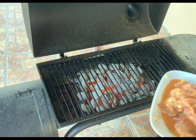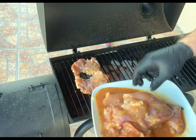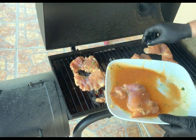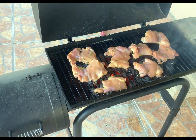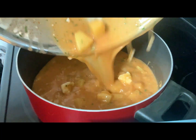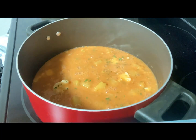All right, so we're gonna go ahead and slap these chicken thighs on the grill so we can get them nice and hot. I'm just using a charcoal grill. If you got propane, use that. I hope you didn't throw out the marinade. Okay, we're gonna turn this into the sauce that we're gonna use. So once we throw it in, we're gonna add fresh garlic.